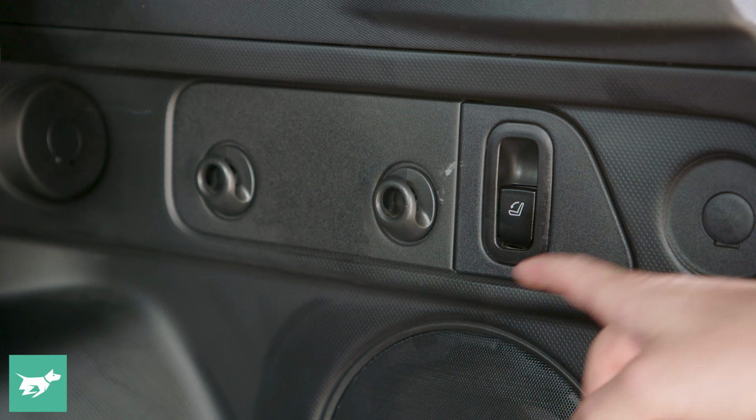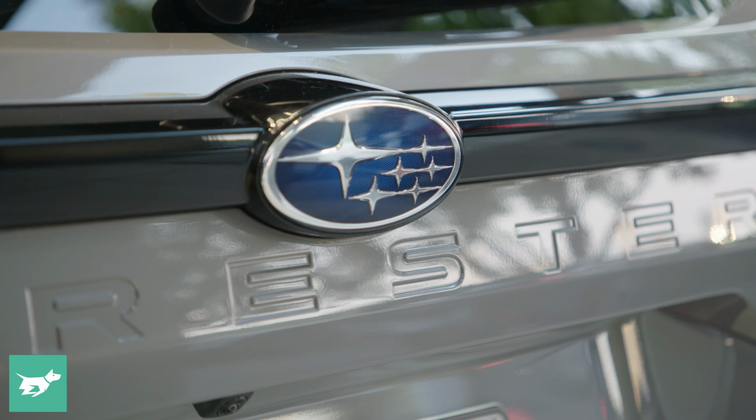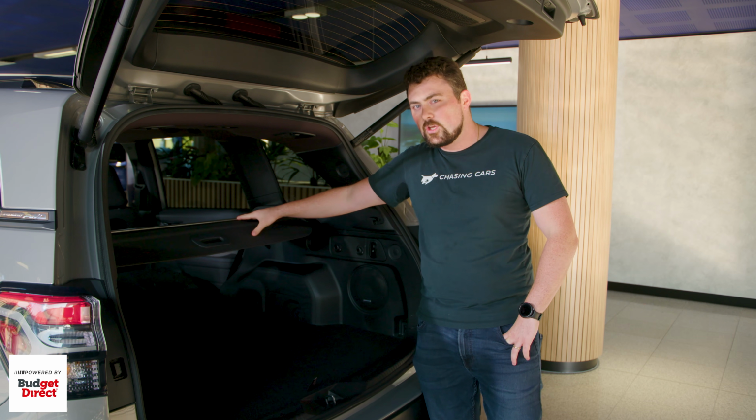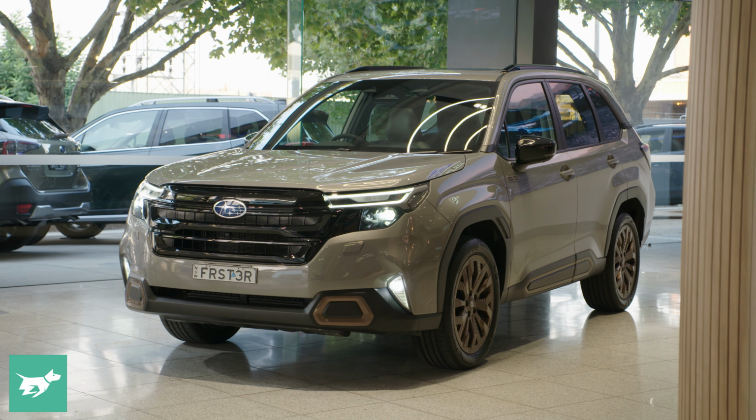Looking around this boot area, you'll also note that there's a few extra little goodies than there were previously. More shopping bag hooks, and we also have the ability to lower down the back seats with a nice little switch here. Unfortunately, there's nowhere to stow this blind on the hybrid model, something you have been able to do on most Subarus. So that's been our first look at the Subaru Forester today.